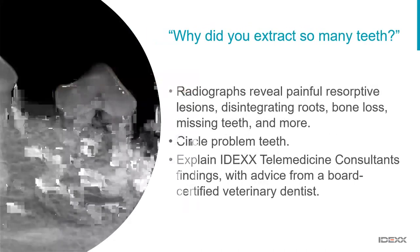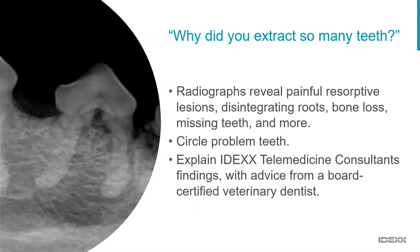So a good question that came up in this case is, why did you extract so many teeth? So again, uploading these images, integrating your digital dental with WebPACS, uploading some JPEGs from the camera that you took, makes it really easy to communicate these things. You can show the picture, you can point out exactly what was happening within the patient. Was there bone loss? Were there lesions? Et cetera, et cetera.